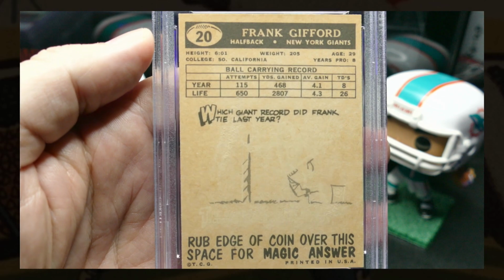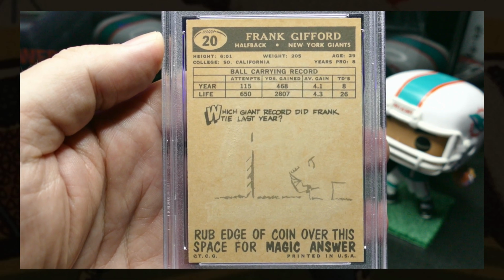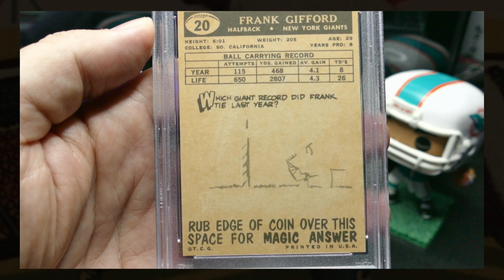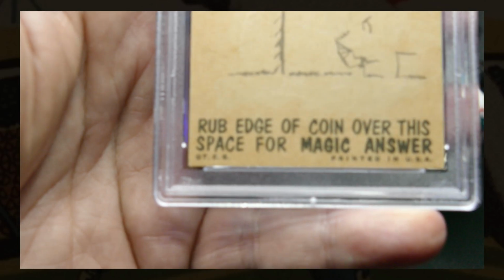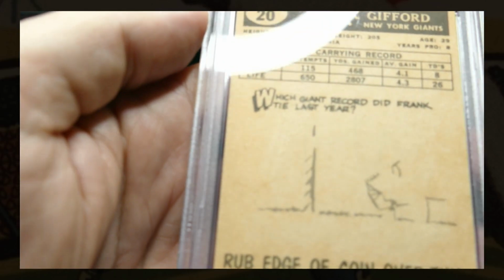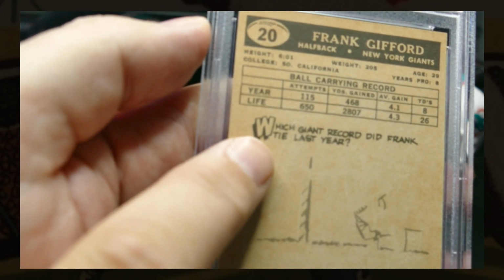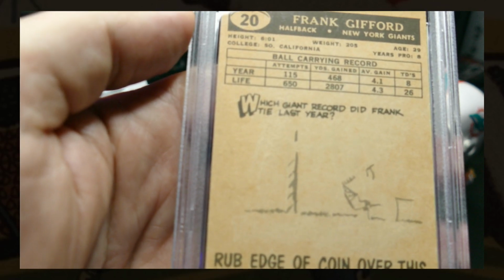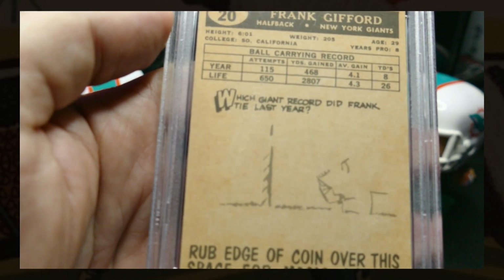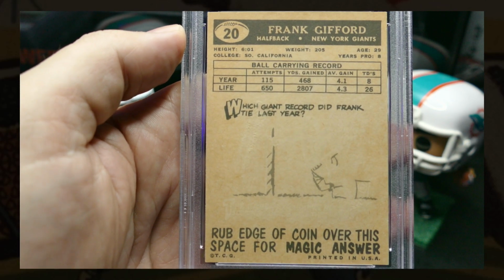And I'll show you the back, and here's where the quote unquote problem resides. So the back at first glance is clean, right? Well, the reason this got a 2 is if you see this statement right at the bottom, "rub an edge of a coin over this space for the magic answer." Well, if you look really close, you can see a little bit of paper loss right here from somebody at some point in time rubbing a coin over the area and taking some paper with it. That is why this card got a PSA 2.